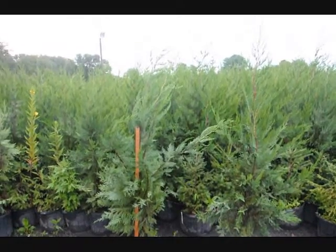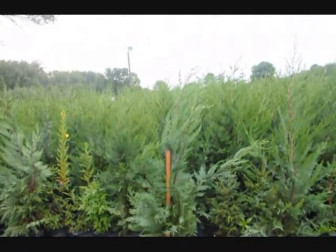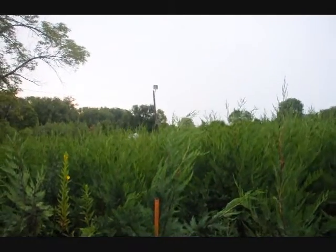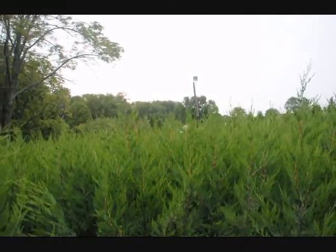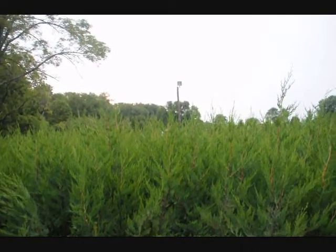This is a block of 4-foot Leyland cypresses. As you can see, the yardstick goes up to 3 feet, and then there's at least 2 feet on most of the tails of these cypresses. We've got about 500 of them in this block right here. You can come pick them up. Give us a call at 215-651-8329. Thank you.